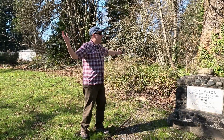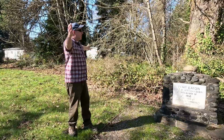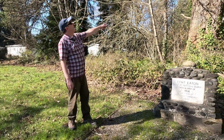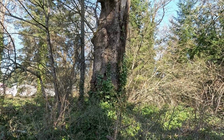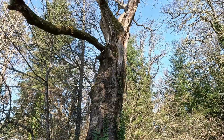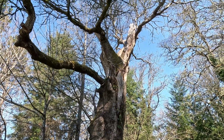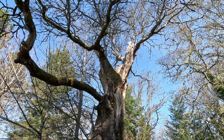There's nothing left of the fort except this monument, but it would have been right around here somewhere. It's a pretty big tree right there. Could that be old enough to have been here when the fort was? Maybe it was a tiny acorn. I think that's an oak tree. I think it is too. So that's a pretty big oak tree. It actually might have been here when the fort was around.